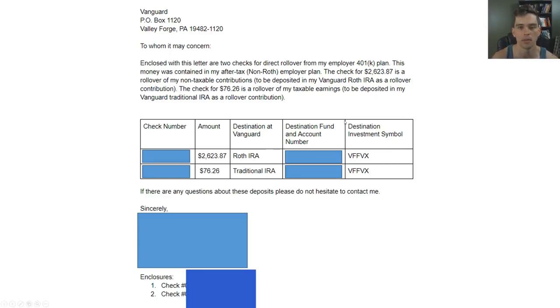So this is what I'm talking about, where I roll all my contributions into the Roth IRA, but I roll the earnings over into a traditional IRA. So by doing this, I don't experience any taxable event this year. Of course, in retirement, when I withdraw money from the traditional IRA, that'll be taxable. And I also instruct Vanguard which check is going into which account of mine and what I want to invest that money in. And I'm very clear which check numbers are attached. And so far I've done this twice, and Vanguard has gone very smoothly. I've had no issues with it.